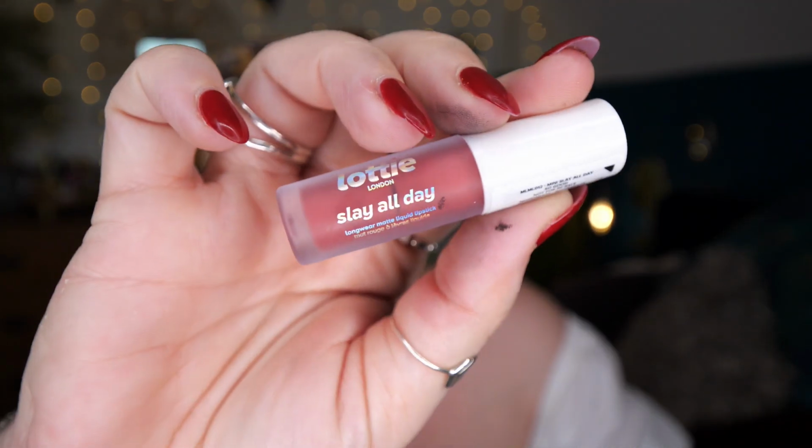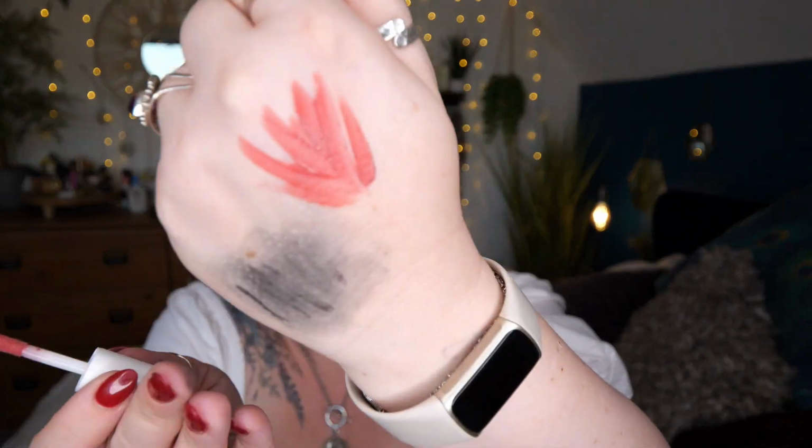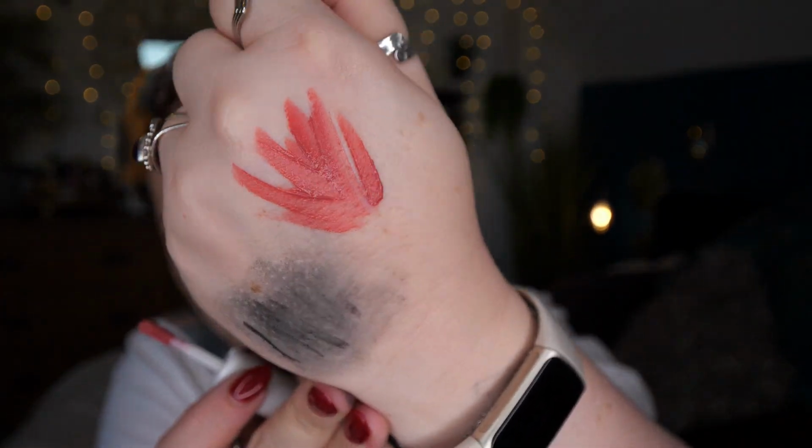And lastly, we have got Lottie London. This is Slay All Day Long Wear Matte Liquid Lipstick. What shade is it? I can't see it. So good. And it is worth £4. It's deluxe size. Oh, the colour looks nice. Yeah, I love that. Oh, I wonder how long lasting it is. Look, I love that. That's a beautiful colour. A velvety smooth, ultra long lasting, smudge free matte liquid lipstick in a pinky nude shade. The nourishing formula is easy to apply and glides on the lips for a luscious lip look that lasts all day. So there you go.